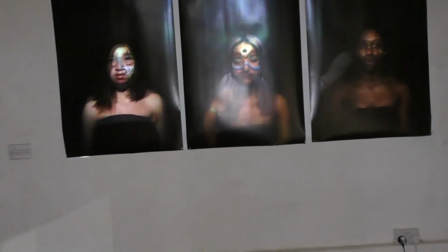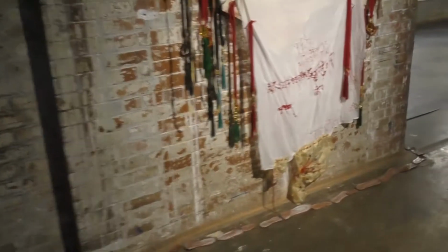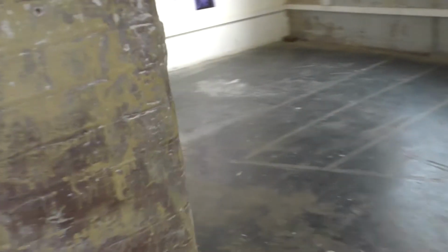Then over here we've got Mickey and Daniela, another two of my DFSA students. There should be some sound going on with this, but this is projection onto photo, which is really clever. And it's talking about, let's see what it says. It's talking about identity through art. So we're going to go into the next room.